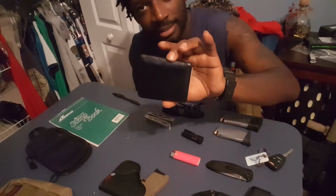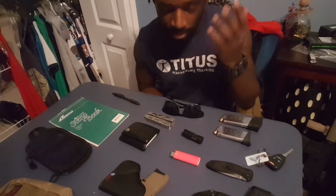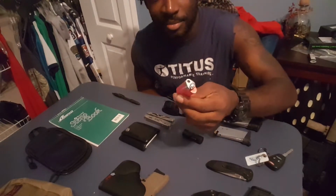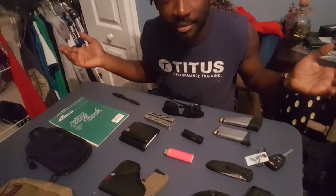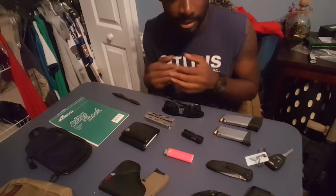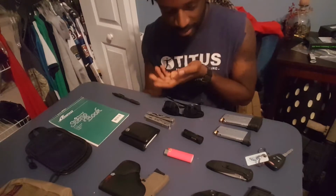You need your wallet because it has all your credit card information, your licenses, and all the other stuff that you keep in there. A lighter, if you smoke or not, or if you work with your hands and you need to use it for whatever. These are some of the things that go into an EDC kit. These are the things that we use every day on a daily basis.